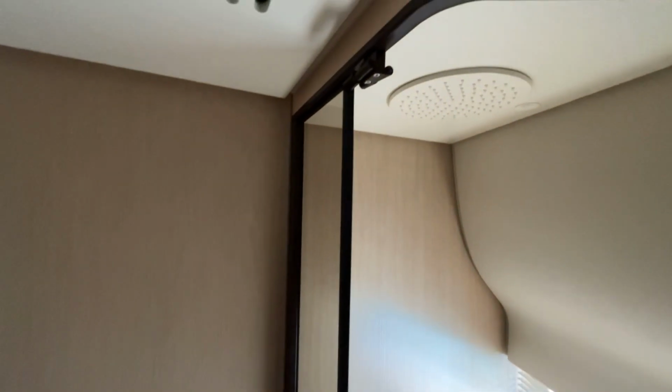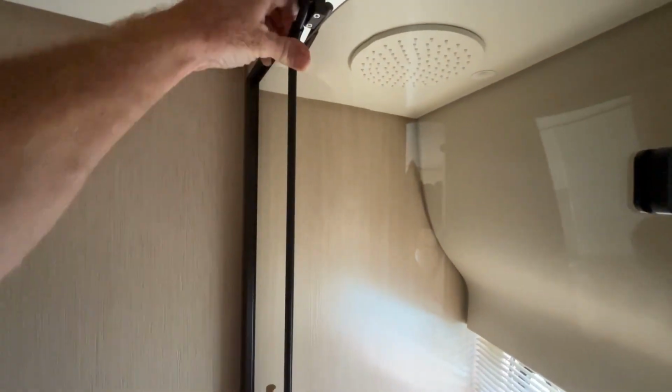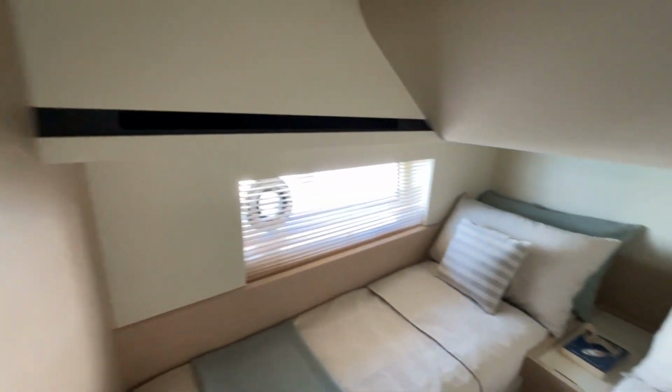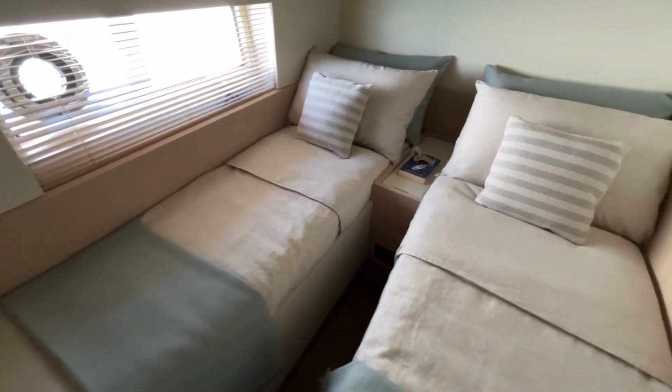Nice tolerances here. It's a well designed boat. Rain shower, seat in the shower. Lock it up so it doesn't fly open. You can go out the other door. And this is the twin guest suite. These are not massive bunks at all, but they'll serve very well for kids, and a grown-up could squeeze there if they needed to. Again, climate control for each room.